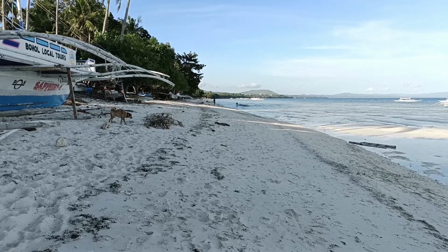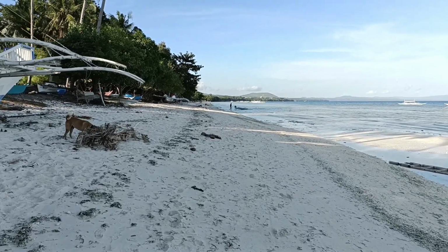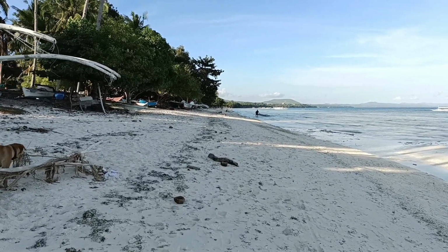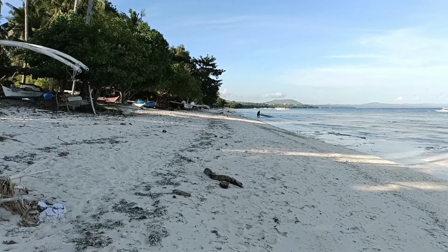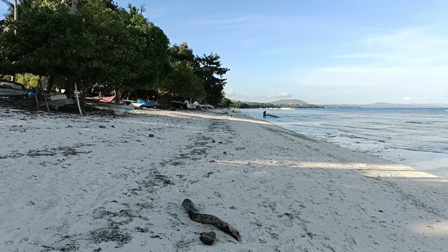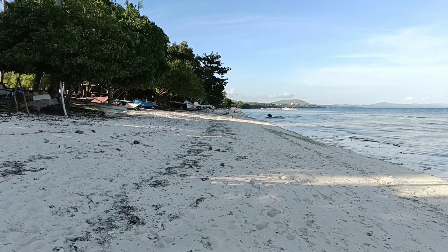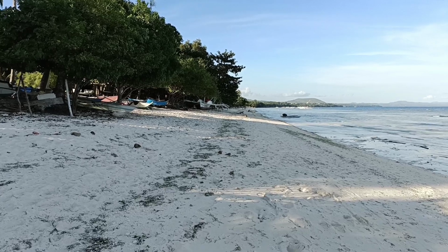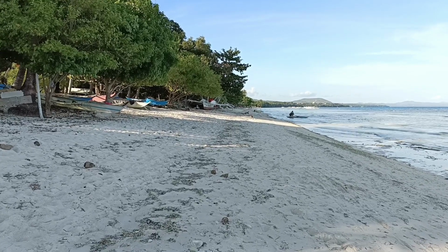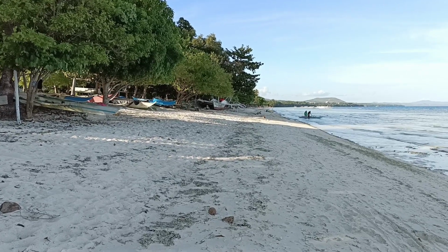So right now, guys, I'll show you the aerial view. At least we can capture the whole lot of the 12 hectares in the aerial view. So again, this is good for the big investor looking for a beach lot, good for a hotel and resort project. This is a titled property, 12 hectares, 2 signatories only, and complete papers. So if you are looking for a bigger lot and a white sand beach lot, this is good for you.